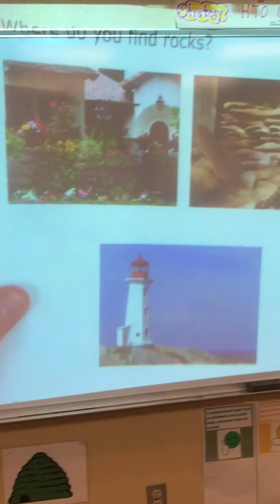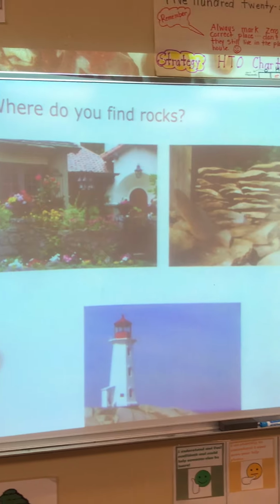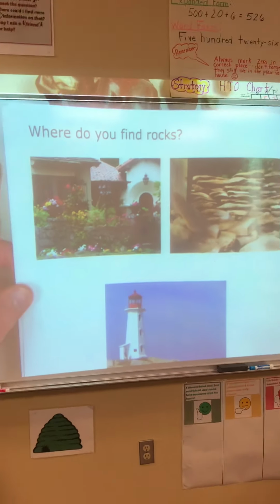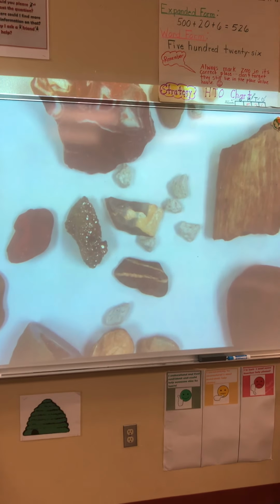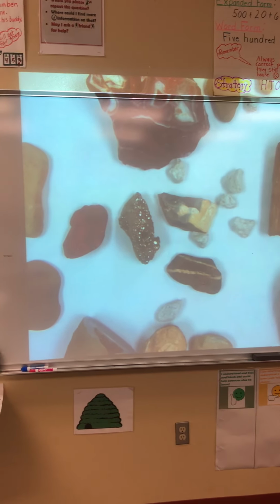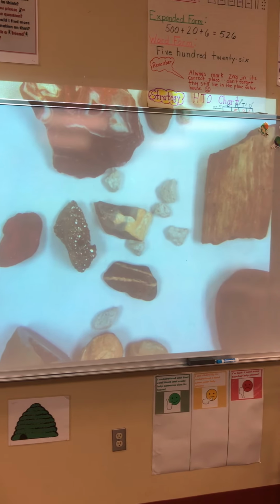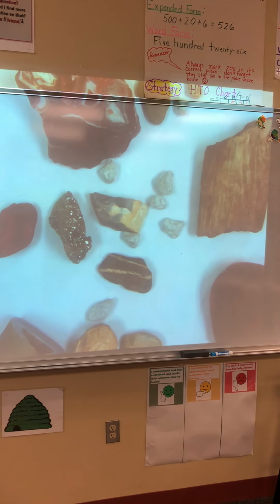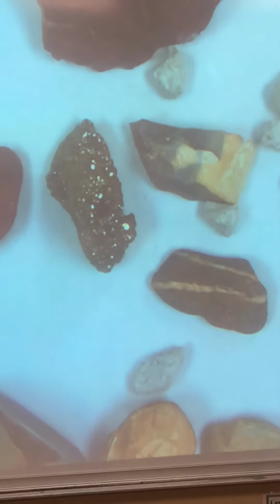Where do you find rocks? So I want you to think about that question. Where do you find rocks? If you have time, I want you to go with a parent or to your backyard and see if you can find some rocks in your yard. And when you collect some rocks, you're going to go on a rock walk. And when you collect rocks on your rock walk, then I want you to take your rocks and I want you to sort them by the properties.